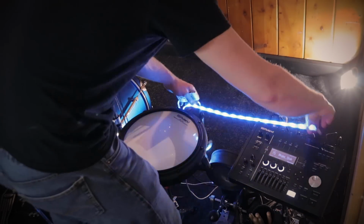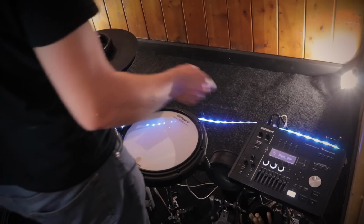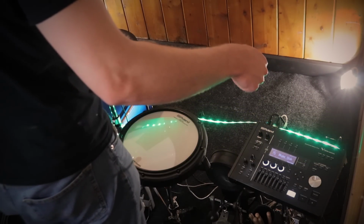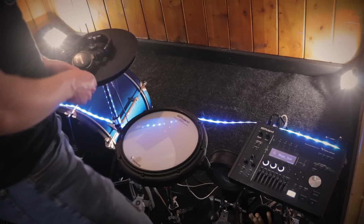You can actually plug LED lights into one of those USB ports and light up your drum set. It actually looks pretty cool, and you can find one of these at Walmart for like $5. I'm not recommending that you do this, but I just thought it was interesting and I wanted to share it.